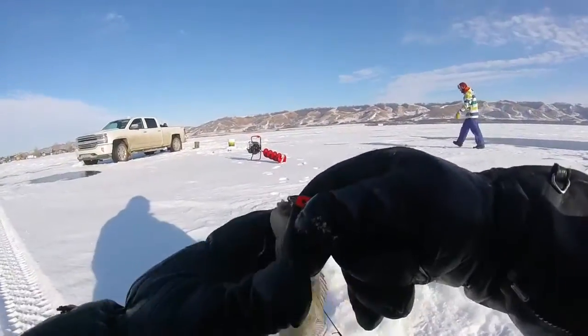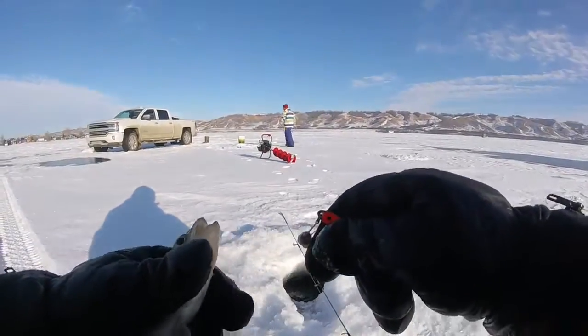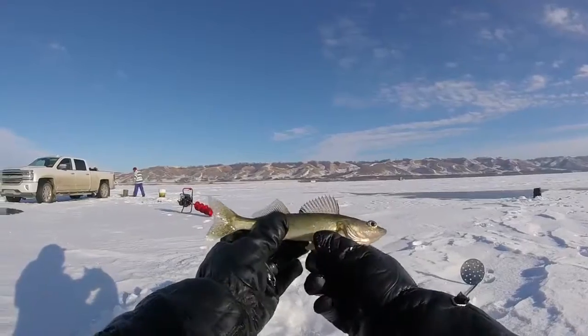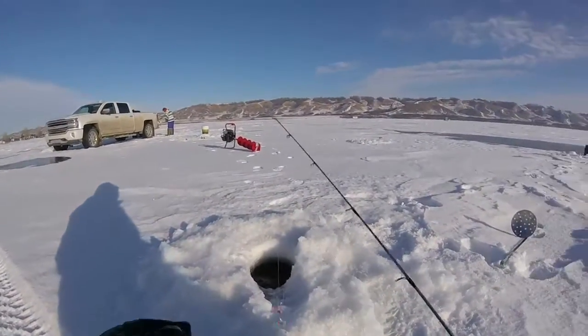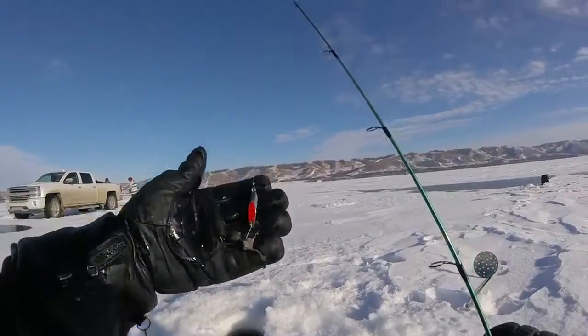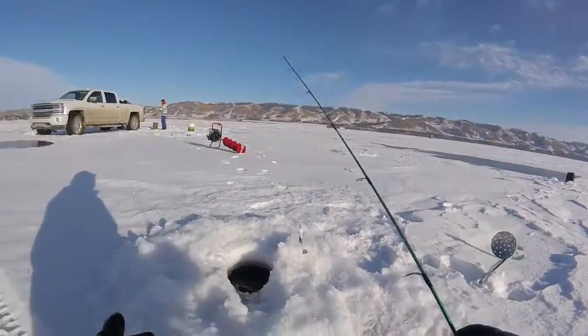Yeah, I just caught a perch there. He popped my eye. It's a tiny little walleye. Using silver, orange, or red, I guess.